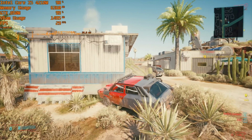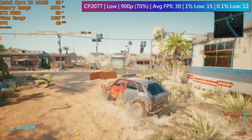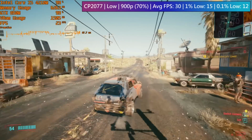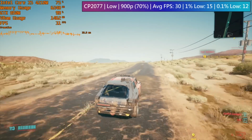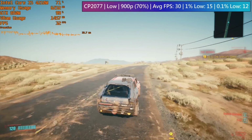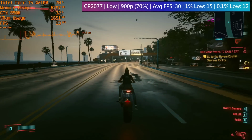This actually worked to some degree. We were averaging 30 according to the on-screen figures, although take this with a pinch of salt, because while we may be seeing 30 on average, the terrible frame dips and percentile figures do make this an overall pretty bad gaming experience, but it is Cyberpunk, so it was to be expected.